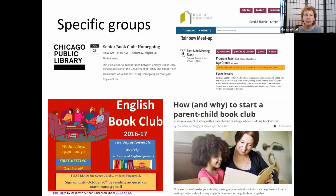And these are just some examples of different types of book clubs that I found online, some from libraries, some not. But you can see Chicago does a senior book club. It's actually at a senior care facility. And when I was in another state working for another library system, I did a book club at a local retirement living, senior living facility. I would take books to that facility and lead a book club there once a month. And the people living there just loved it. I had a faithful group of attendees, and it was a lot of fun to hear their perspectives. In fact, a couple of times we read some young adult literature.